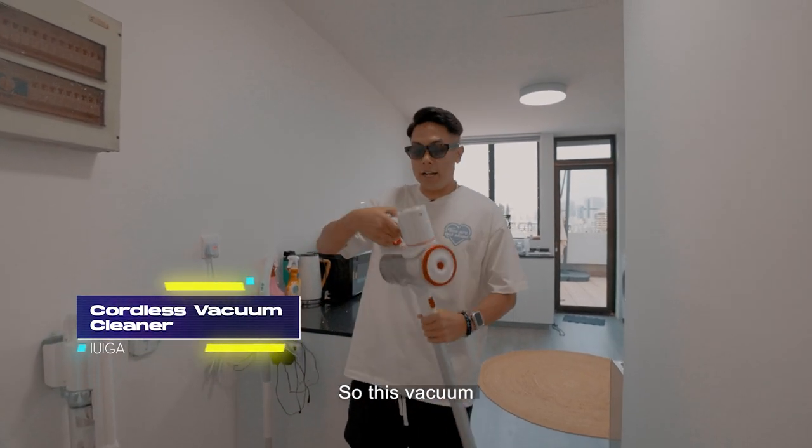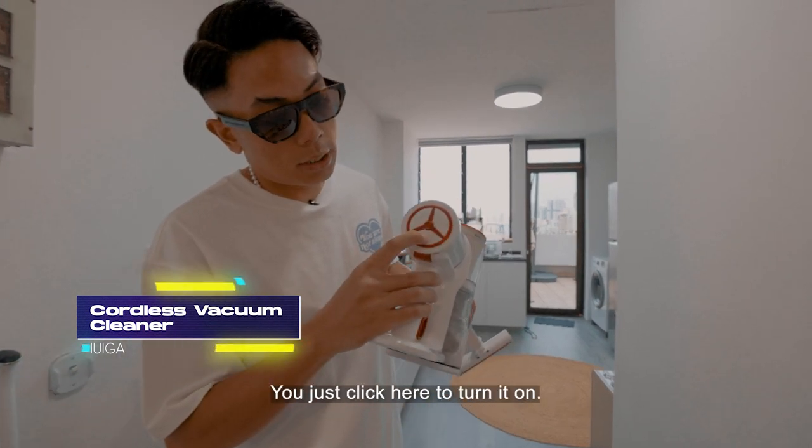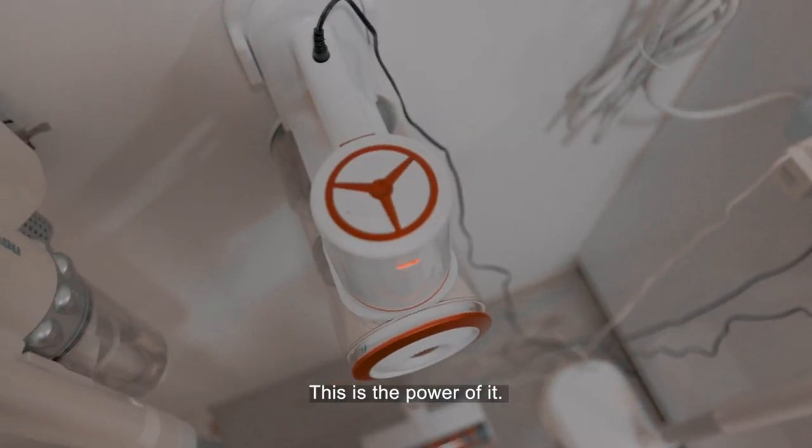This vacuum, again, is a cordless vacuum, and I really like it. It's very easy to use. You just click here to turn it on. And then this is the power of it.